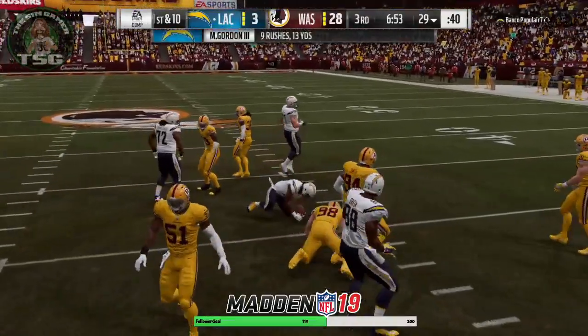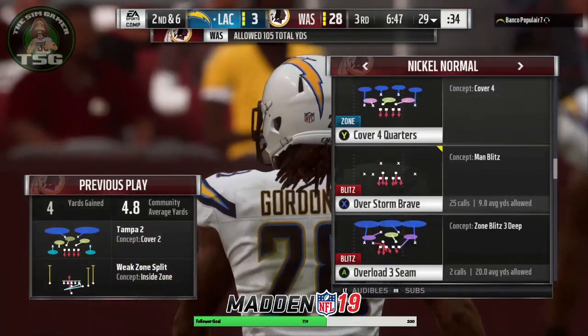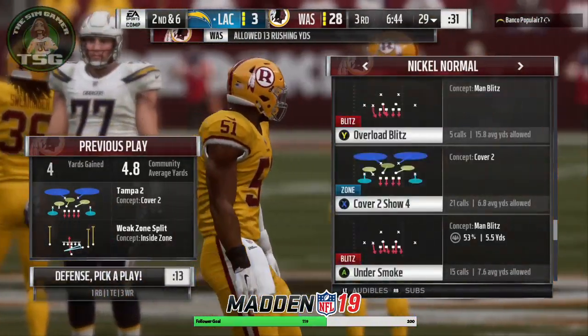Good job, Ian. We talk about teams scripting plays to start a game. A lot of them script to start the second half, too. And they're scripting something that they expect to get them into the end zone and back into this game. We'll see if that script is a good one for them.